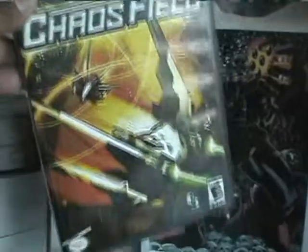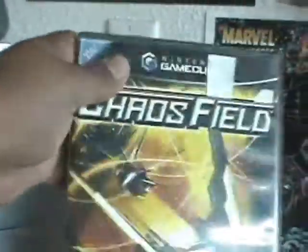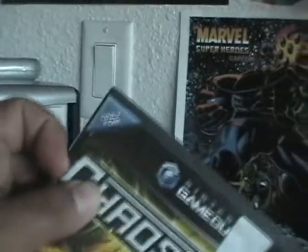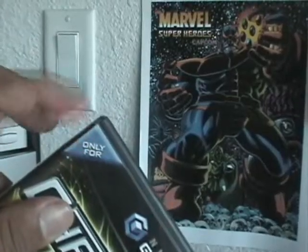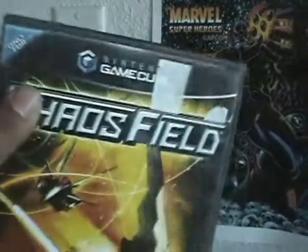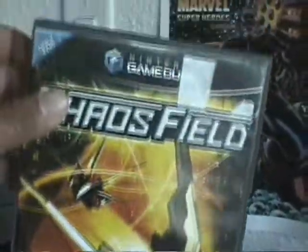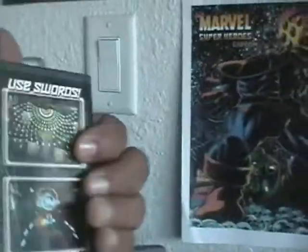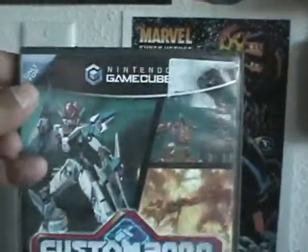Chaos Field. Another game for the GameCube. Pretty good shape. It was pretty cheap too, so I have to have it. And as you guys probably know, if you have been watching my videos, I only buy four, nothing else. Maybe one or two, but it has to be worth it. Makes a more interesting collection.